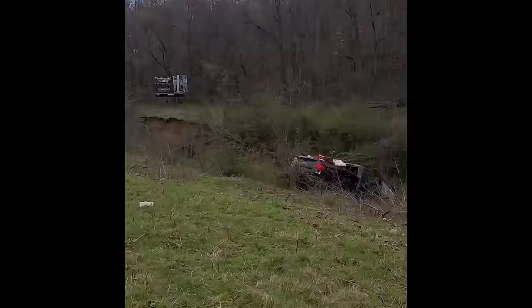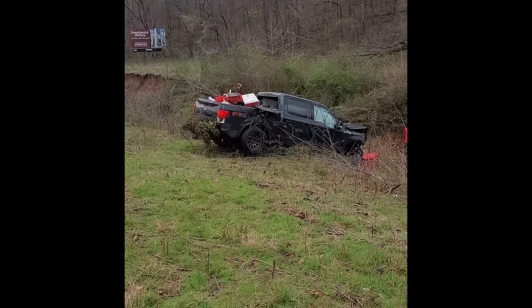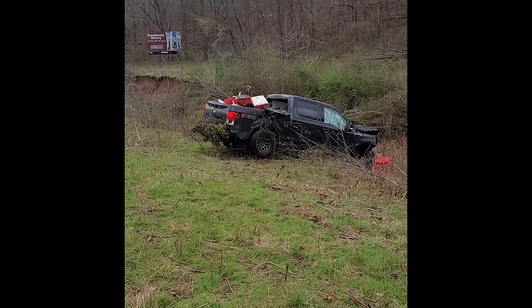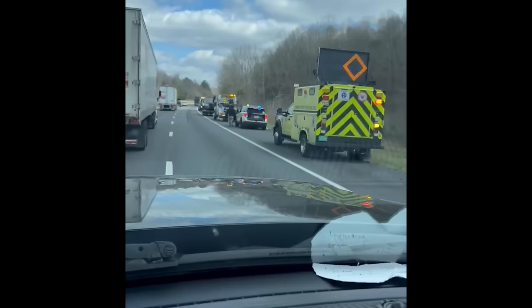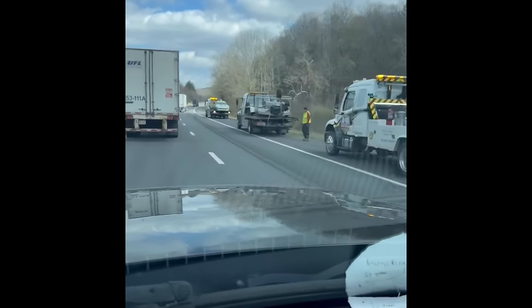Luckily, me and my dad, we were okay. We were uninjured. All I had was a few minor scrapes and bruises on my head. My dad was completely fine. The extraction process was pretty intense. First, getting the truck out was quite challenging, and then of course the car and the trailer.